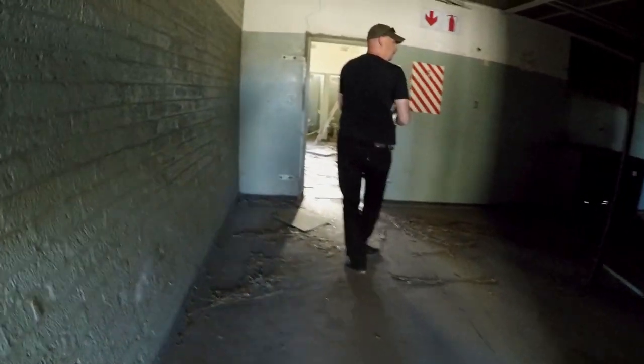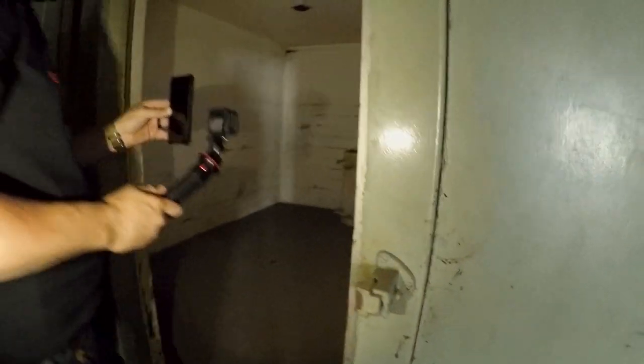Check how straight the ceiling is, not curved. And this is very, very strange. Once again, walk. Some sort of storage, but this one is just. There should have been somewhere like a generator or something. It doesn't look like the normal part of cold storage.